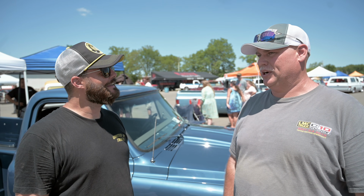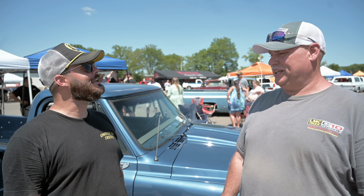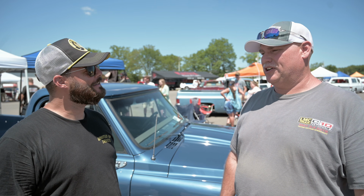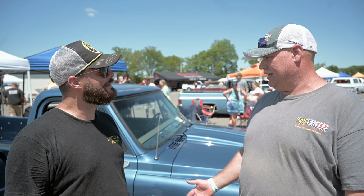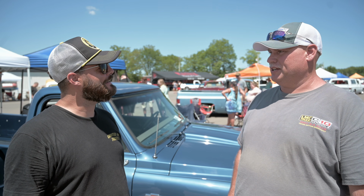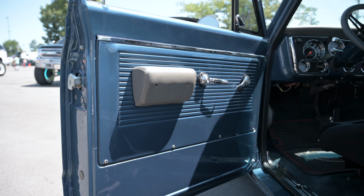So we bought it, and my dad helped me get it. I just paid him back for it. That was 20 years ago, obviously. No kidding, 20 years. It's just been constant progress. I drove it about a year with the 6-cylinder. In 2001, we pulled the engine out and put a 350 in it, just a basic running 350 with a Turbo 350. It was a daily driver for several years.